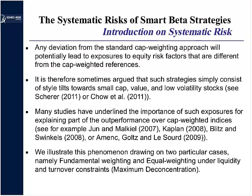Now let me provide you with some illustrations on systematic risk. So I think investors now ask questions on systematic risk much more frequently. In the early days, when the first papers were published on some of these new weighting schemes, it was very rare to find information on very simple things like, for example, value exposure, small cap exposure.